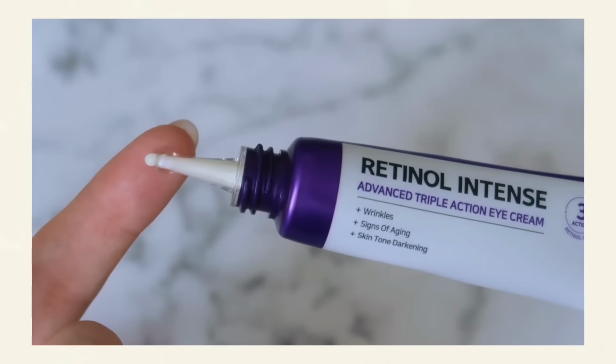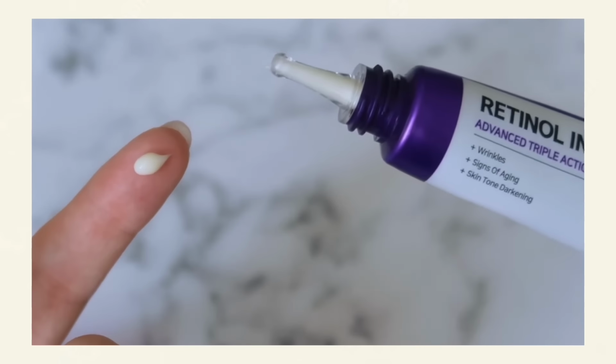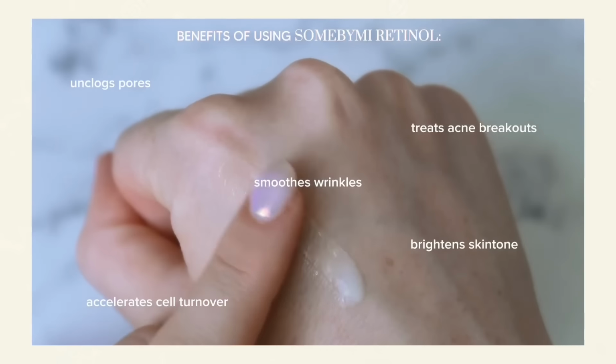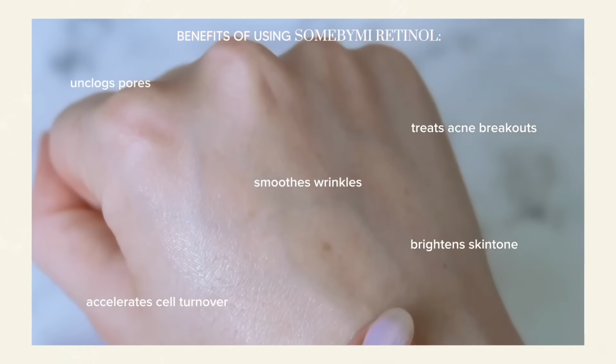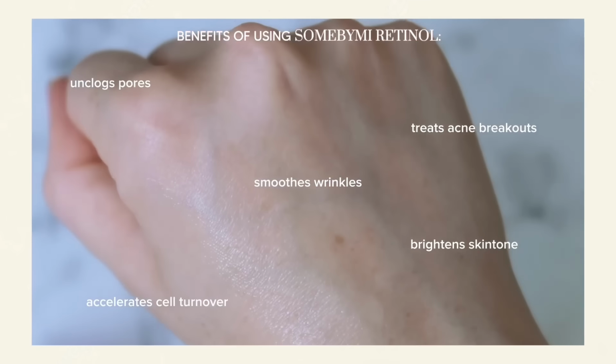This is the first time. Because I have such sensitive skin, I've been very cautious to use retinol because it's just not something I felt like my skin could handle. If you guys are unfamiliar, retinol is a form of vitamin A, and it's an ingredient that's added into skincare. Retinol is pretty much used to reduce the appearance of fine lines, wrinkles, and overall will give your skin a more, I guess you could call it, plump looking effect if you're using it consistently.